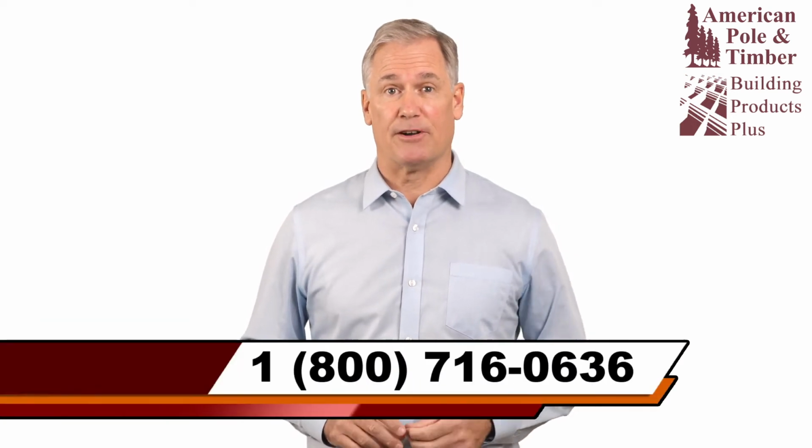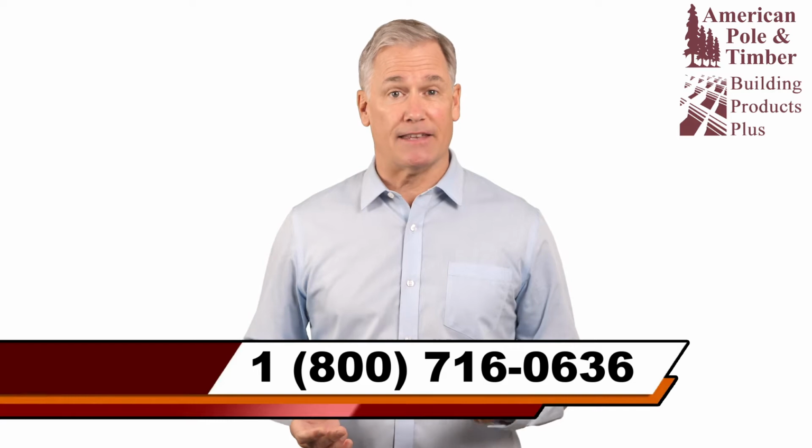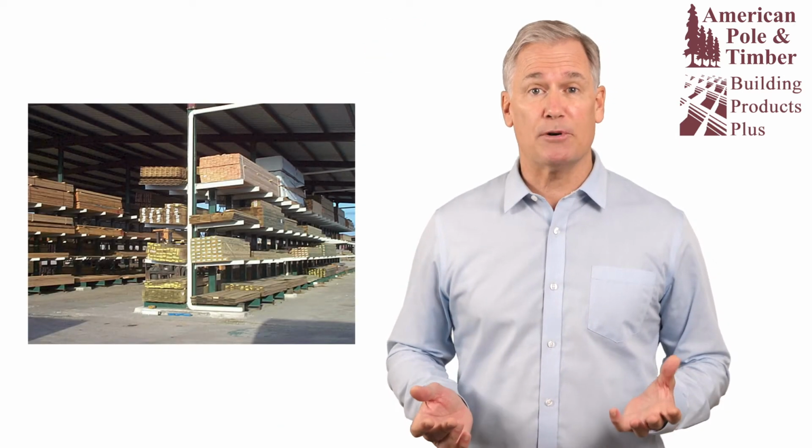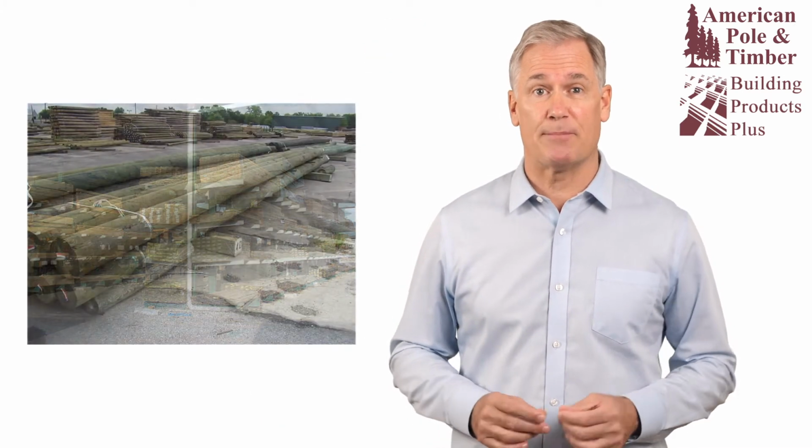We manufacture custom built-to-spec timber fender systems. We supply the timbers, pilings, wales, chocks, and hardware for your project. For most timber fender systems, we supply No. 2 dense and select structural timbers.